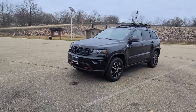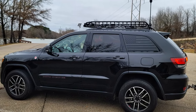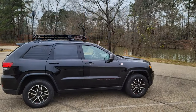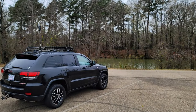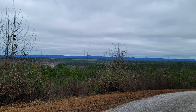I will skip ahead just a little bit on my narration. After making our trip to the Cossatot River area, and driving the trail that we had mapped for Onyx Off-Road that takes you to the different camping areas along the Cossatot River, we quickly decided that tires were going to be the next upgrade to the Grand Cherokee Trailhawk.